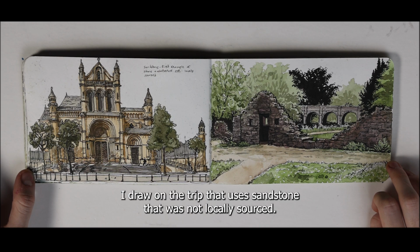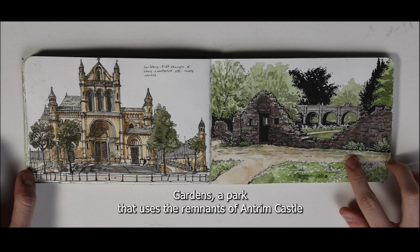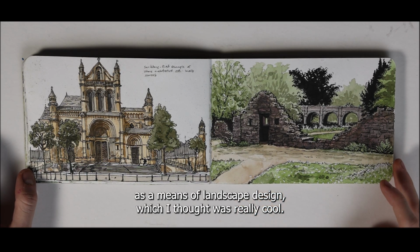Later during my stay in Belfast, I took a trip to Antrim Castle Gardens, a park that uses the remnants of Antrim Castle as a means of landscape design, which I thought was really cool.